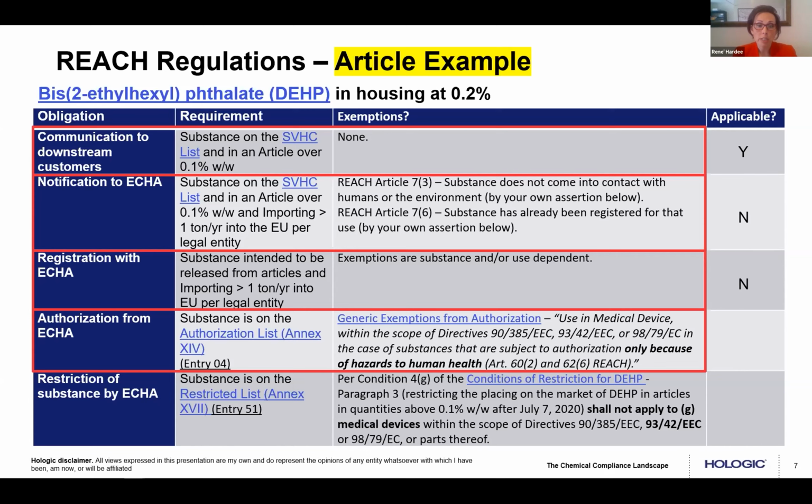Next, the substance is on the authorization list. Actually, it is. Under entry 4, it is there. However, we have this generic exemption from authorization that we can use specifically for DEHP. It does meet the condition of only being because of hazards to human health, so we can use this generic exemption. Therefore, this one doesn't apply. And the substance is on the restricted list. Actually, DEHP is on the restricted list. However, I was able to find an exemption under the conditions of restriction for DEHP. That one says that the restriction of DEHP shall not apply to medical devices under the MDD. So that one also does not apply.